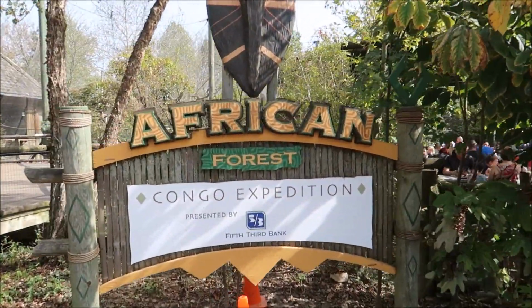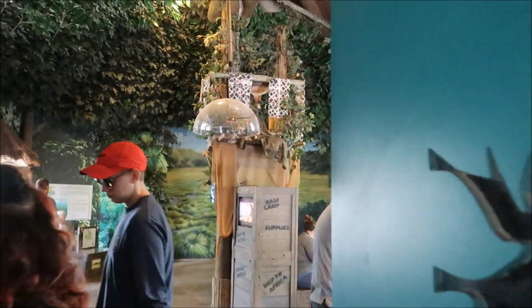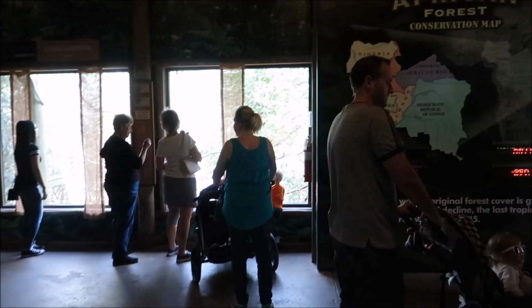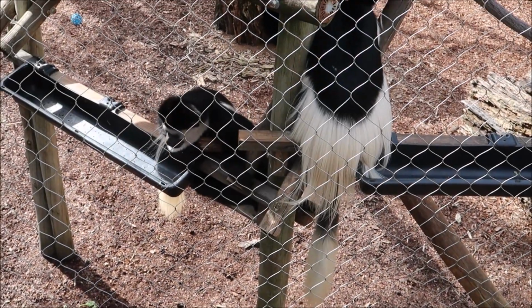After the scary dinosaurs is the African forest. I'm telling you, I really do like how well they theme their buildings here. It's very well done. You can definitely tell this is a bigger, more upscale zoo than Cleveland. Look at the monkeys.